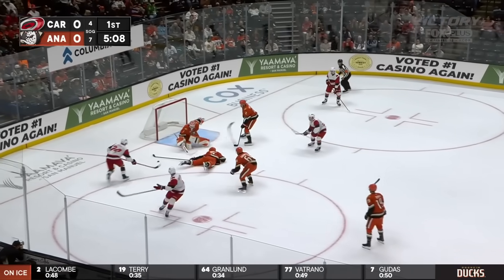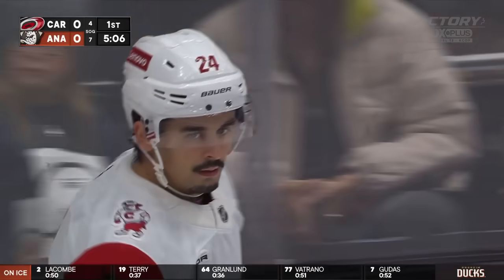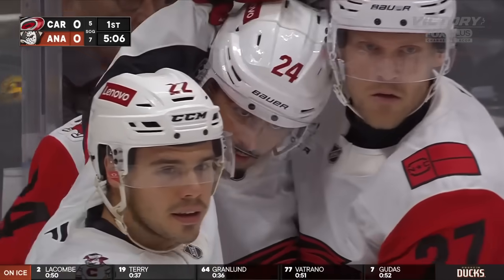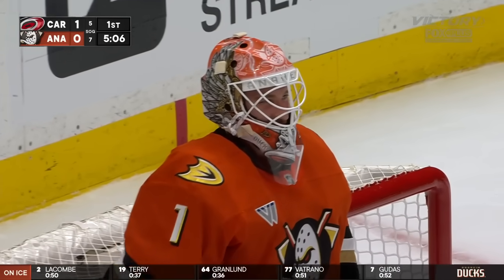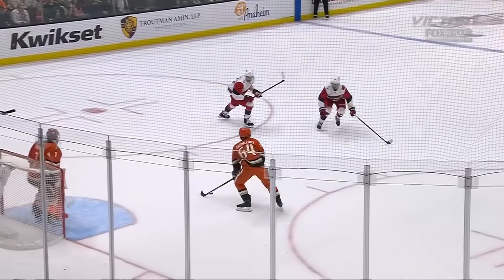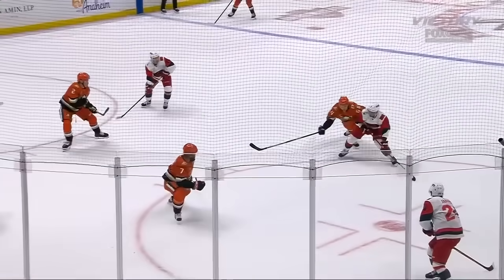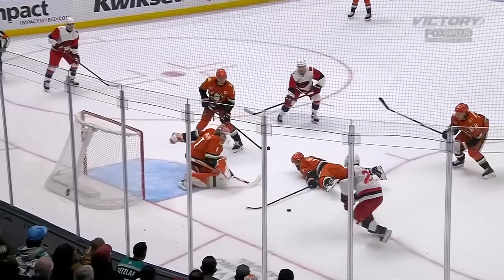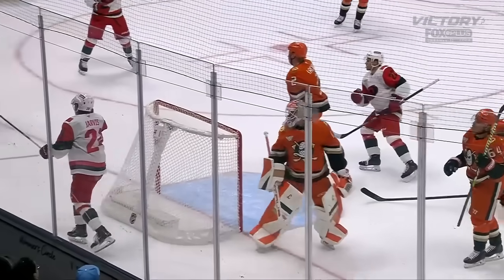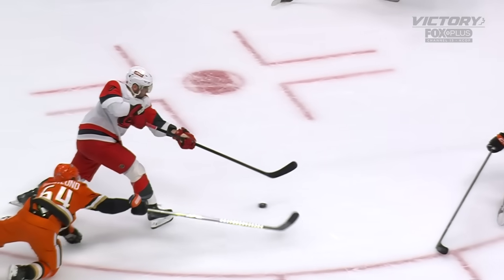Gostisbehere steps up again. His shot partially blocked, and they score on the rebound. Jarvis from a bad angle, and Carolina strikes first. Turnover inside the blue line, and then kind of a bit of that by Jackson Lacombe. Ducks had full possession. That was a tough pass to handle. And then the turnover and the rebound. And Jarvis, boy, what a player he has become.